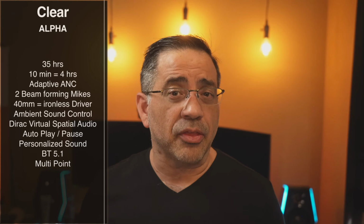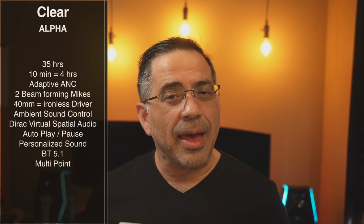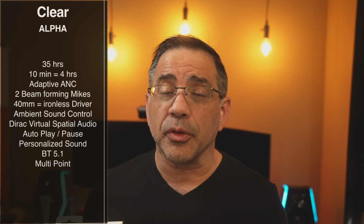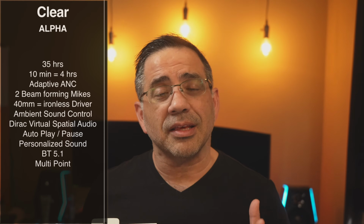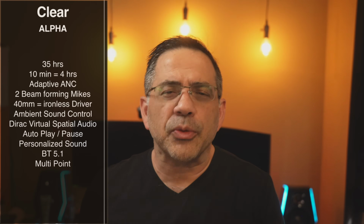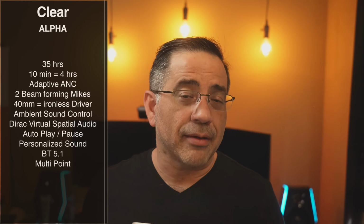40mm drivers, and they're ironless drivers, which are going to give you that really strong bass response. They also have ambient sound, where you can listen to what's going on around you, and you can do it very simply by just tapping the side. Now, the cool thing about this is that the ambient sound or transparency mode also gives you the ability to increase the transparency mode, so you don't just have standard hearing, but you can almost have super hearing.